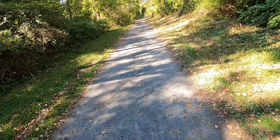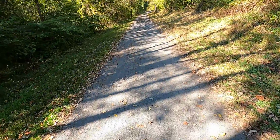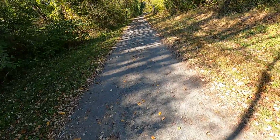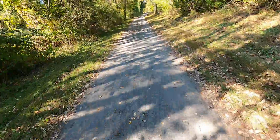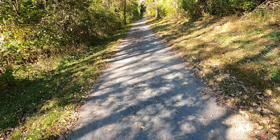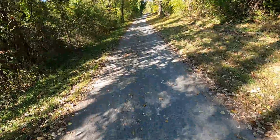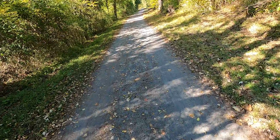And who knows, even though this trail is bicycle accessible, hypothetically wheelchair accessible, you could always use it as a scouting tool to make sure that you're going to be able to access the trail.